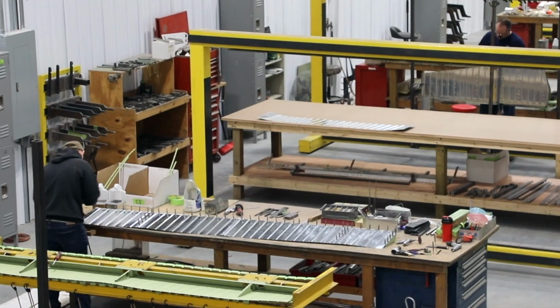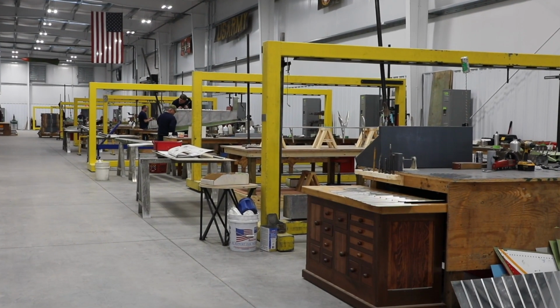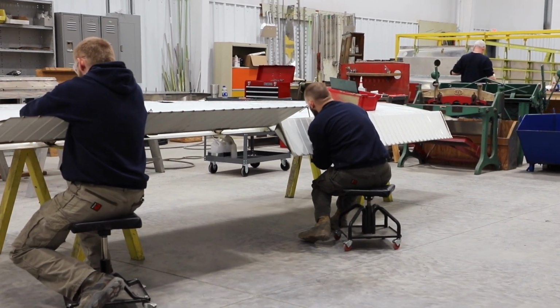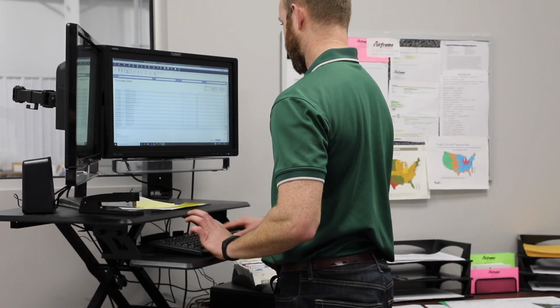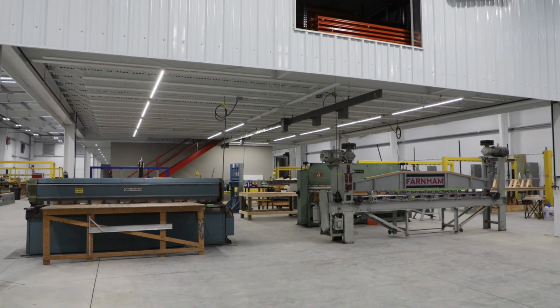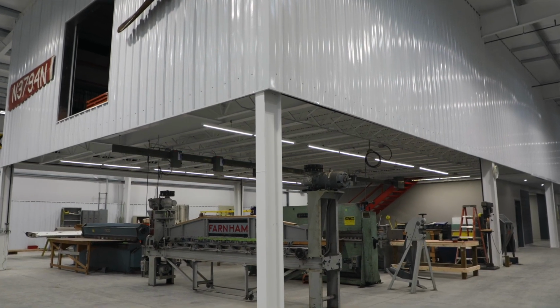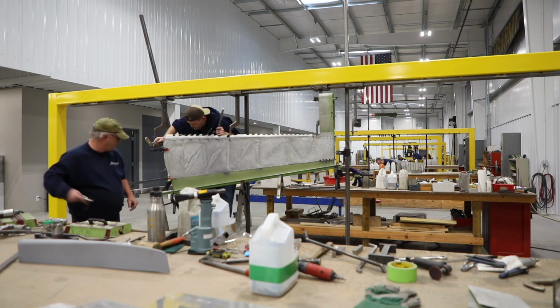Guys are up and running with production. We still have some transition back and forth with some old equipment still being in the old building, but for the most part we are functional and up and running here in the new building. Of course, we expect some period of transition over the next month or two of just learning where different tools have been placed, how we should place tools, things like that, but for the most part a very seamless transition.